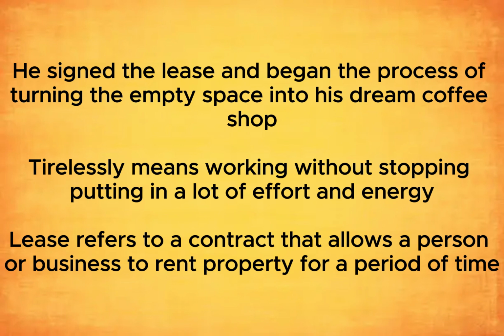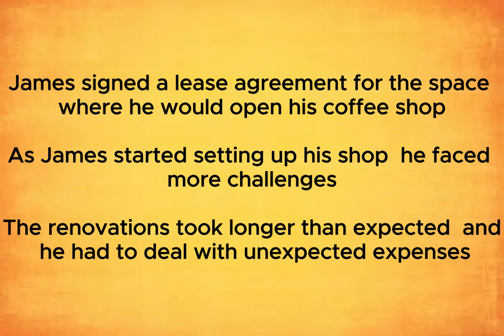Tirelessly means working without stopping, putting in a lot of effort and energy. Lease refers to a contract that allows a person or business to rent property for a period of time. James signed a lease agreement for the space where he would open his coffee shop.